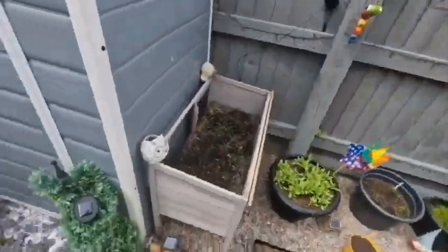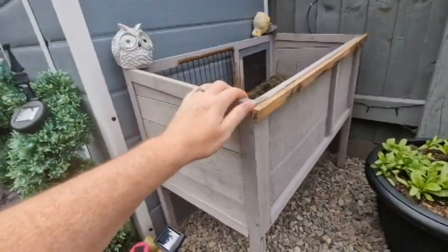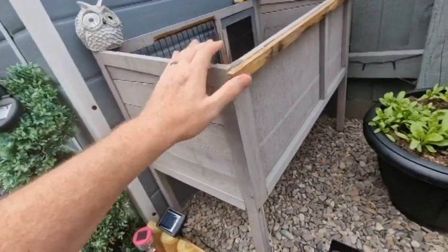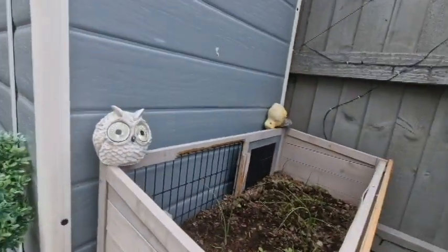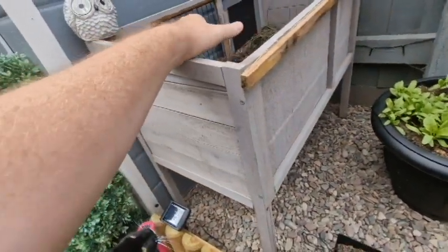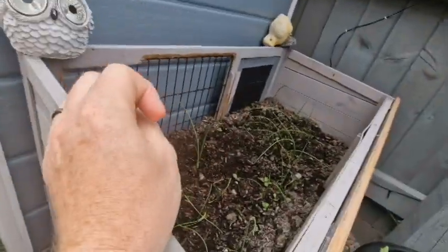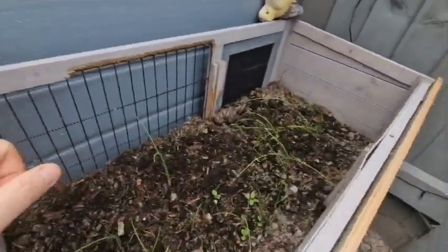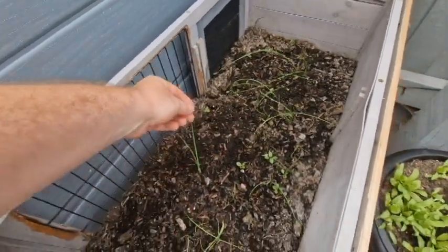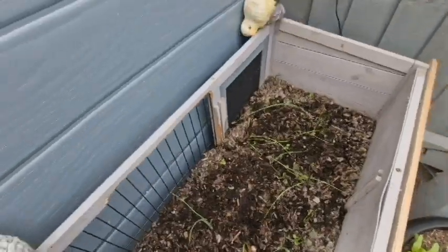Okay, so this is basically the old guinea pig hutch. And what I decided to do when the guinea pigs were no longer with us, oh, that's our owl as well, and our little birdie who's a little bit drunk over there, is I decided to fill it with soil and turn it into a raised garden bed. And I'm currently growing onions in there at the moment. There's a lot of onions sprouting. Look at them. I love it. I need to pick these out though. I'll do that after the video.